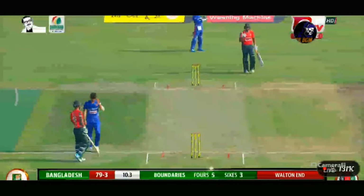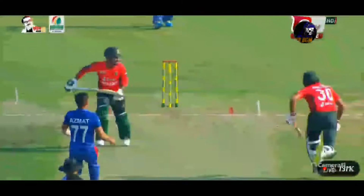And he just tries to drag it, gets the inside part of the bat. Oh, quick run taken. A direct throw might have been interesting. Looked very close. Mujeeb Ur Rahman at short fine leg. Direct hits are always close. It's good running by Mahmudullah Riyad as well, responding to the call straight away. In T20 cricket, you need to take those risks.